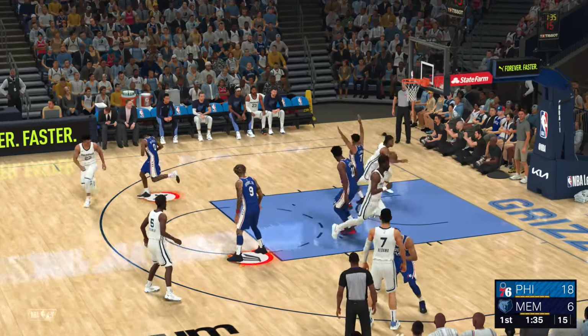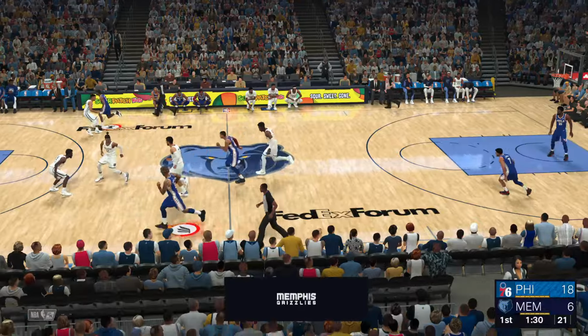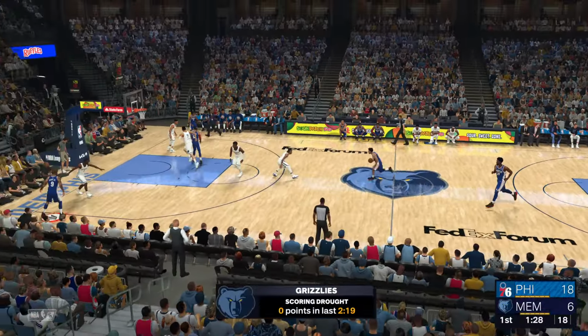Here's Morant. Tobias Harris picking up that last basket. He goes up strong, but he is met with resistance. I think that surprised him a little bit.